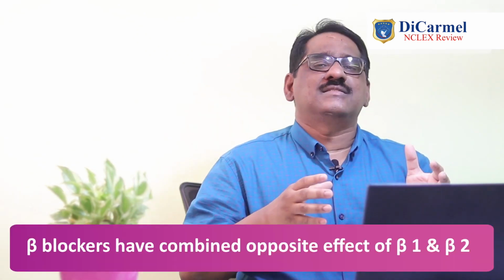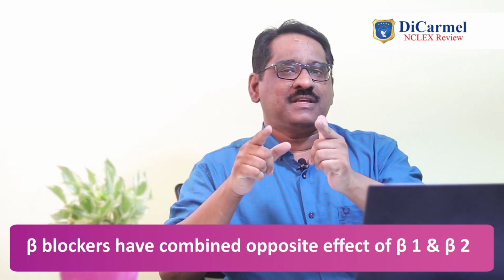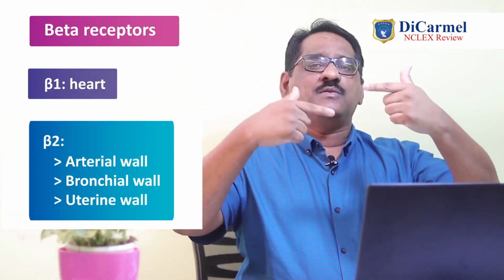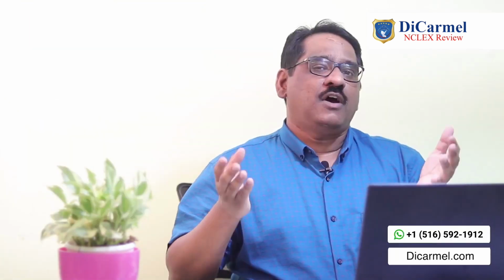So far we were talking about the beta 2 adrenergic or the stimulating effect. So let us see how beta blocking works in the body. First of all, beta blocking has the combined effect of beta 1 and beta 2. And recollect where beta 1 is located and beta 2 is located. We heard beta 1 is in the heart, beta 2 is in the bronchi, in the uterus, and in the arterial walls. So now if a patient goes on a beta blocker, like what we call the LOLs, the LOL drugs, if someone takes those drugs, what happens?